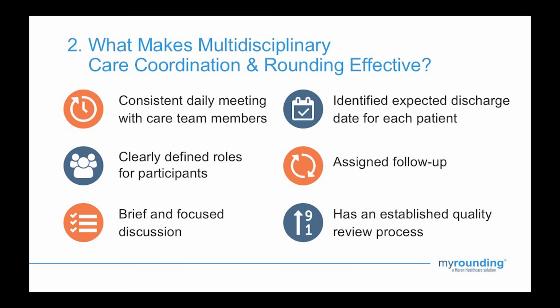Clearly defined roles for the participants. We often see that sometimes the meetings that struggle on this, people are showing up and not really knowing what to talk about, what information to be bringing, what's the purpose of this meeting in the first place. It may have started out as something very targeted, but over time, and we'll get into this in the quality review process, it's morphed into something else that the care team really doesn't know what to bring to the table because the conversation may change every single day. So clearly defined roles about what they're bringing to the table and what they're expected to discuss and how they're expected to contribute is key.